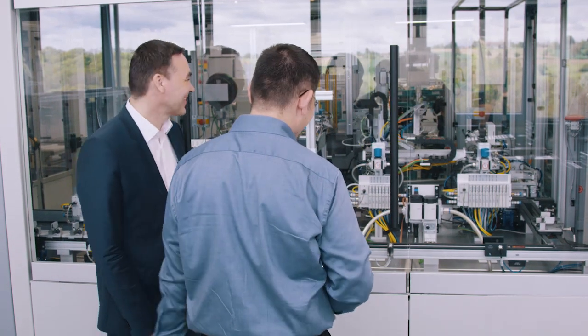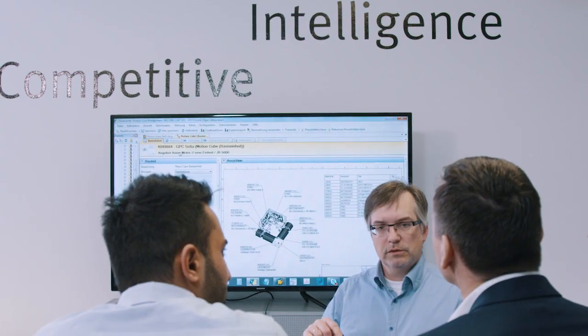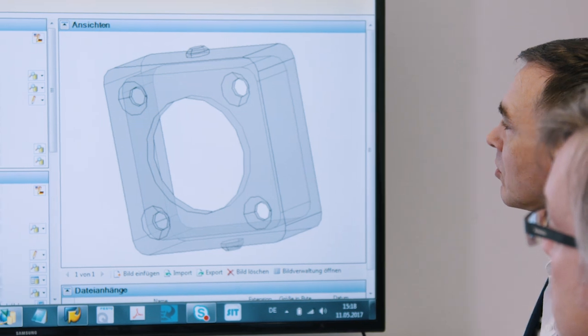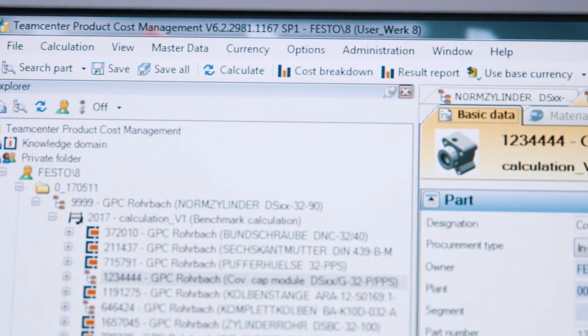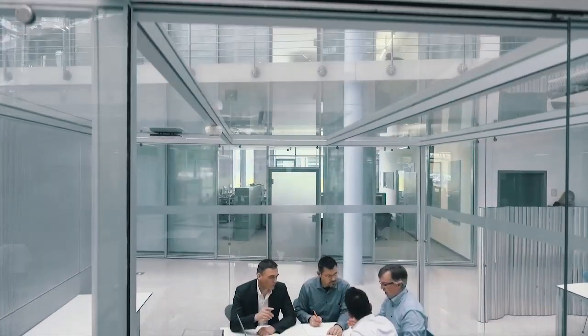It is also important to have a high degree of flexibility in integrating with our ERP system, CAD environment and the global process landscape, along with support for the standardization of cost-relevant processes. With Teamcenter Product Cost Management, we have finally found a solution that meets all of these criteria.